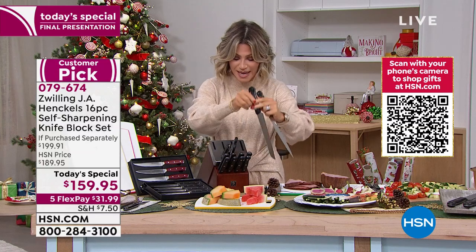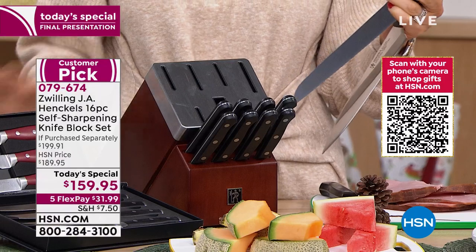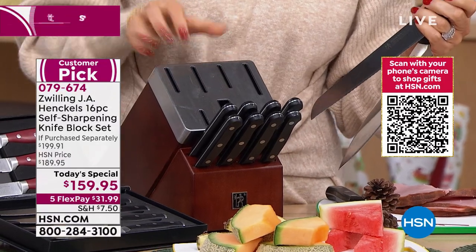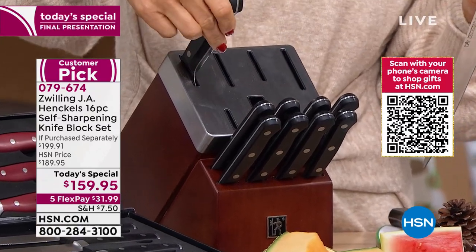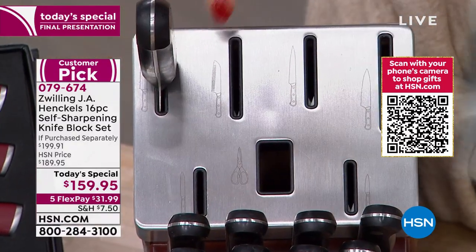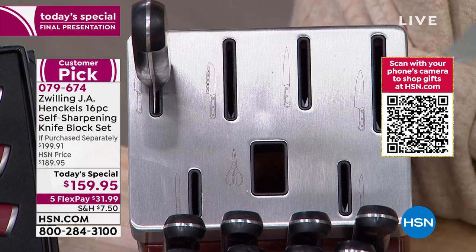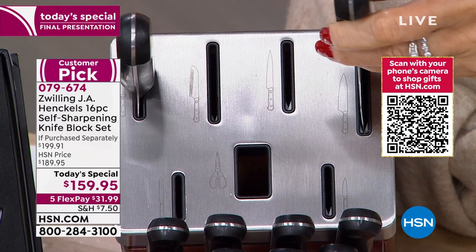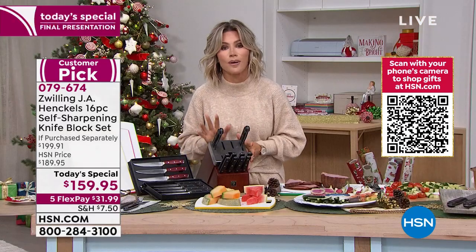What we're doing for you today, when you look at this set right here, and I just want to take this out, this block is exclusive for us at HSN. They're all labeled with what knife goes where. Every time you put a knife in, it's going to sharpen that knife. Hear this? Hear that? There is an actual little mechanism inside of there, so when you put that knife in, it sharpens it. Listen, you pull it out. It's sharpening it every single time. So the beauty of that is that every time you reach for those knives, they're perfectly sharp.